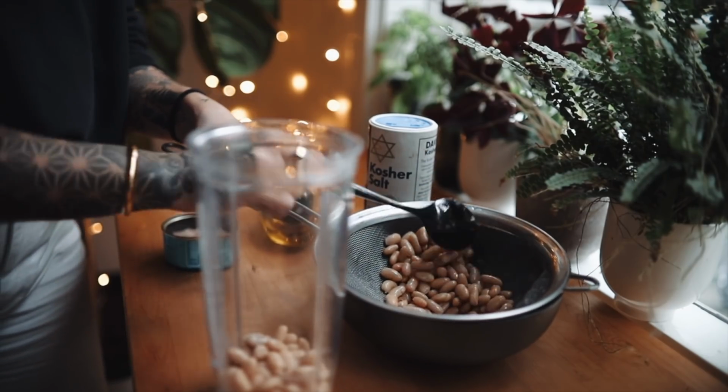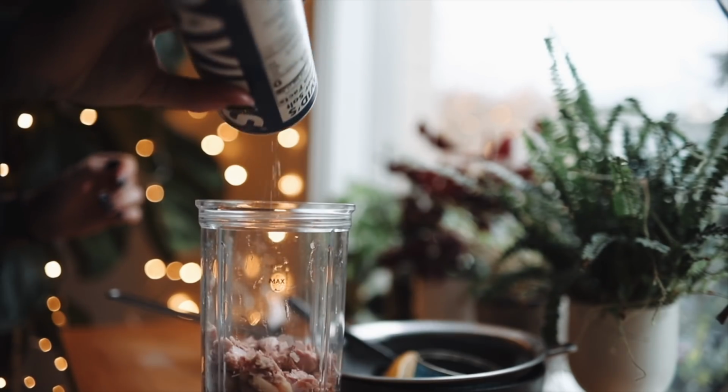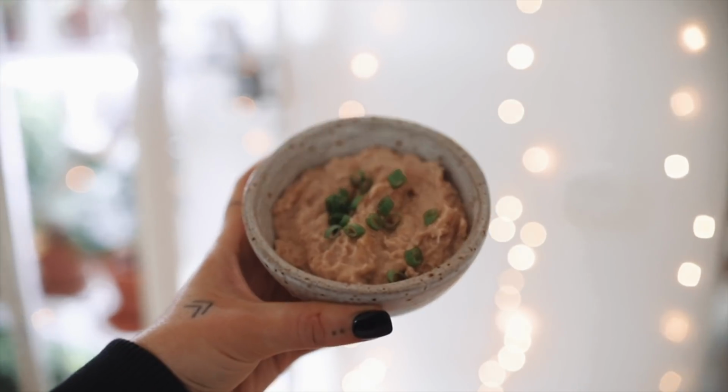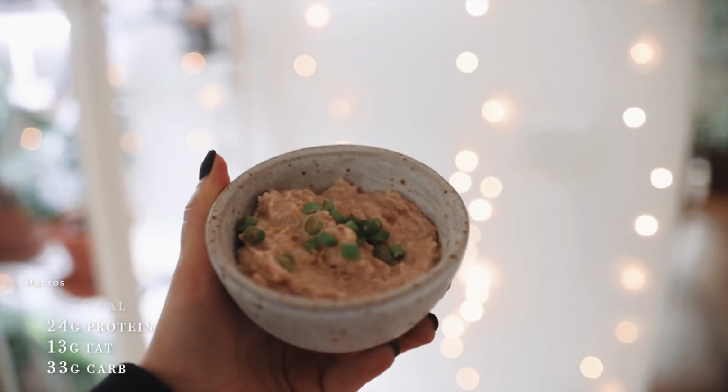So you're going to combine some cannellini beans, olive oil, lemon juice, a tin of tuna, salt, and blend it up. And you can serve it with some spring onion on top. This is such an easy snack to have. It's filling and it's really high protein. The recipe is over on my blog if you want to go check it out.